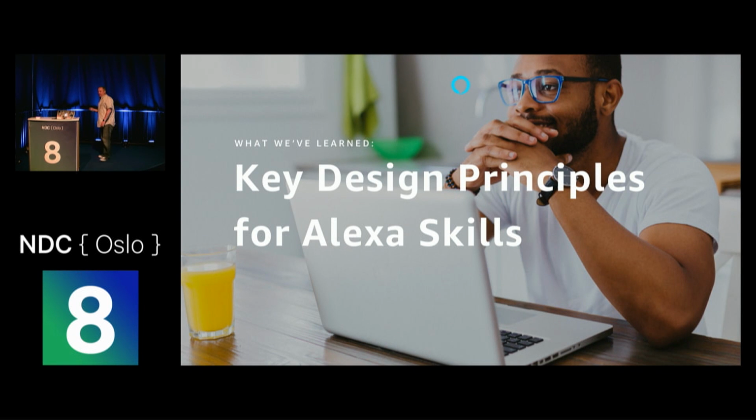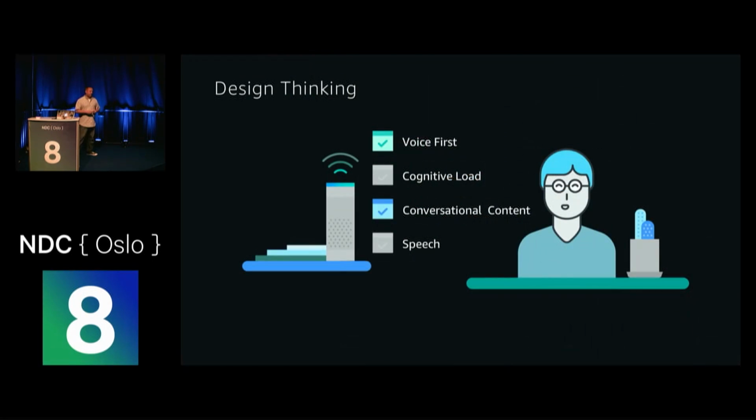But so I have a couple of design principles I want to leave you guys with here because I think this is the most important part of thinking about building for voice: what are the right ways to do things? Because it is very different from how we think about mobile and web. So the key things are to think about voice first always. I know I said we could write cards and there are devices that have screens on them, but those should all be bonus extra content.